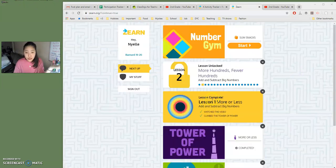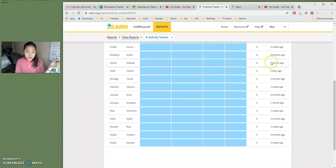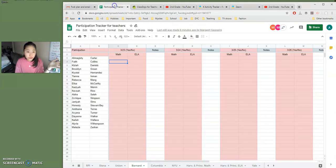Alright, once it says lesson complete, lesson 1 more or less, and it says lesson 2 is unlocked, you can stop, and that's what you're going for today. What I want to show you is that it tracks where you are. And this is how we would be putting it into this. Of yes, you did math today. Yes, you did ELA today.